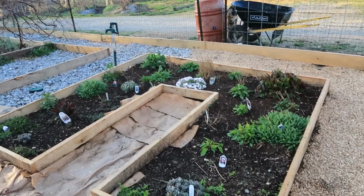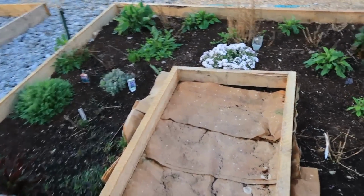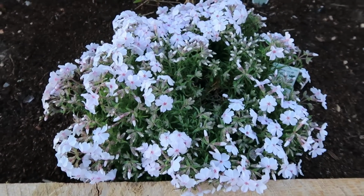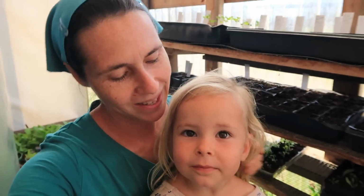Then we come to another perennial bed, and it also has new forms. We kind of redid that whole bed. And right now the Amazing Grace Phlox is in bloom, which is so beautiful. It's a plant that I've wanted for years and was finally able to get last year, and this year it's looking so beautiful.